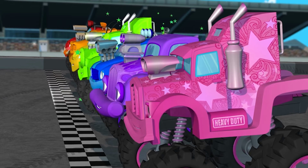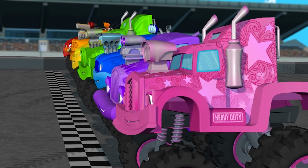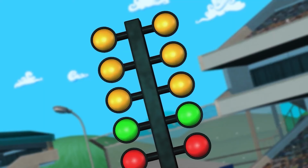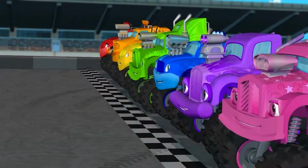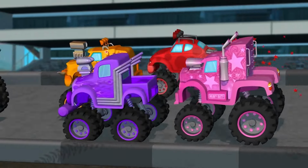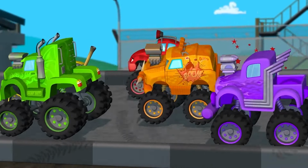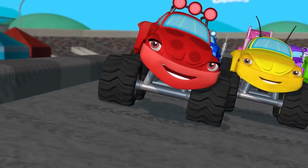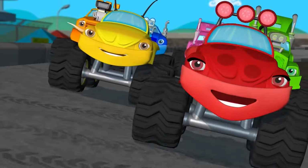Trucks, time to start your engines and get ready to race! And 3, 2, 1, go! They're off to a flying start! These trucks must be late for playtime! They're already at record speed!